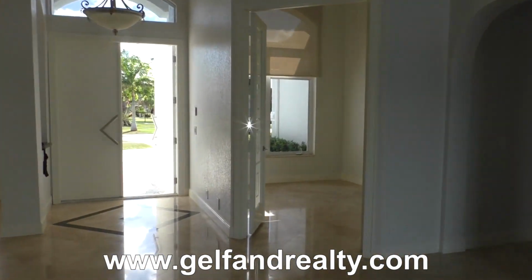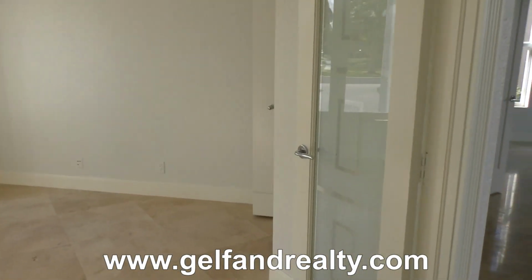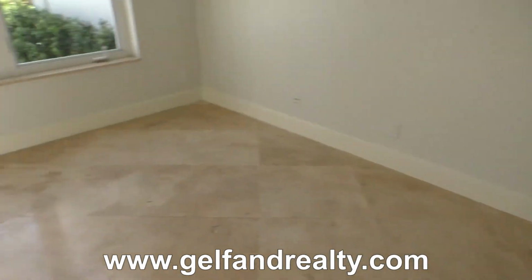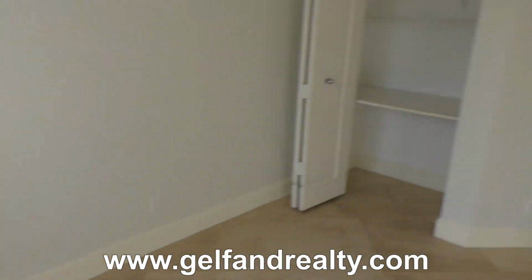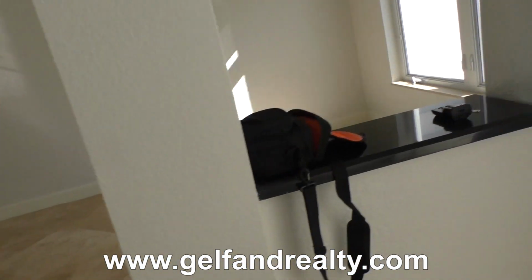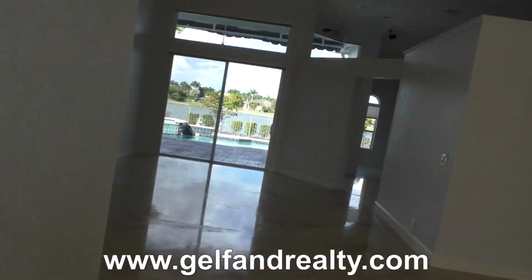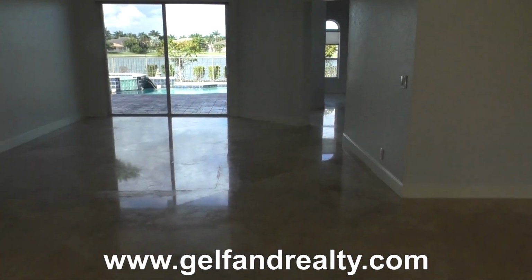This is a room which, as I said, could be a bedroom or an office. It's not a big size, but it has shelves. You can convert it to a closet. So this is a den area. Let me close the door so it's not going to be hot inside.